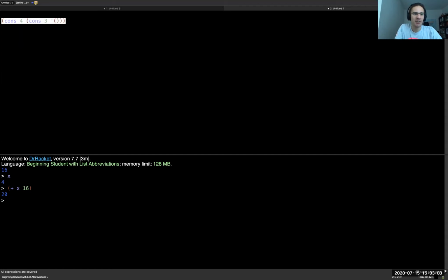For lists, we can define equality, test equality, let's say. And let's say we take two list arguments, list 1 and list 2. Now, I can write this with if statements. So let's see whether list 1 is empty. Well, if list 1 is empty, then list 1 and list 2 are equal only when list 2 is also empty.